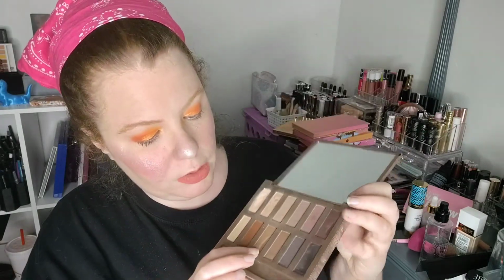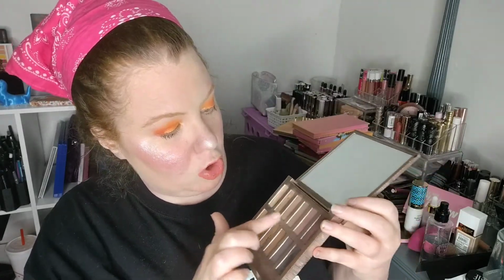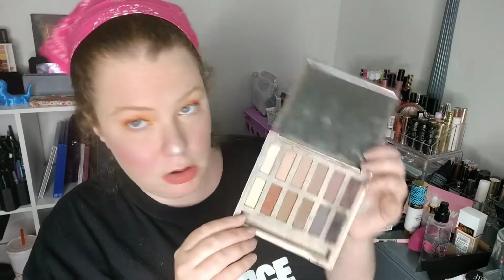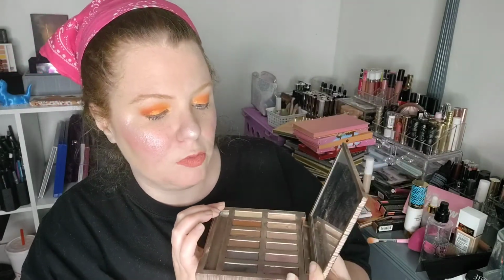It is my Urban Decay Naked Ultimate Basics. It has traveled with me. It has been through it. That color, which I never used, is actually broken up. That one got a little bit broken when I was flying, but that one is actually where I've used it so much. I live and die for this. This is when I can't seem to make anything else work. It works so well for me.